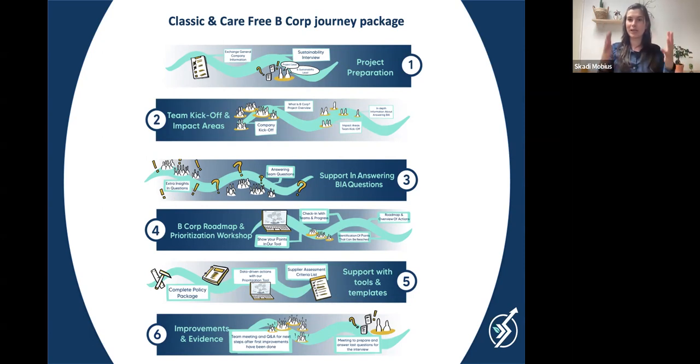And in that last step, we help you really go through these extra questions, look through the evidence as well, and really say, okay, all these questions are rightly interpreted. There is no highballing, or thinking, oh, this is wishful thinking, we could get these points, but no, you really have all the right evidence for it, and you answered these questions correctly. So these are basically all the steps from the Carefree package, and that's really the whole procedure for your company to be completely supported.